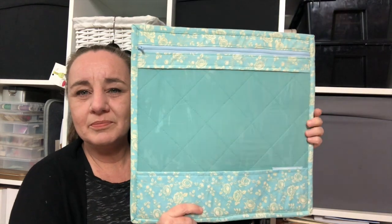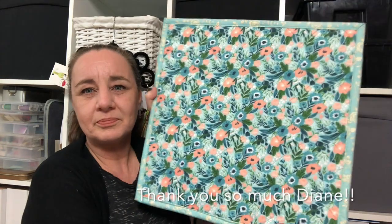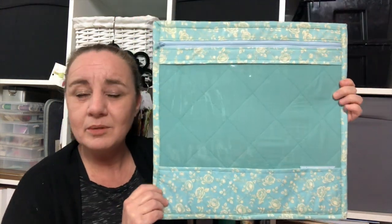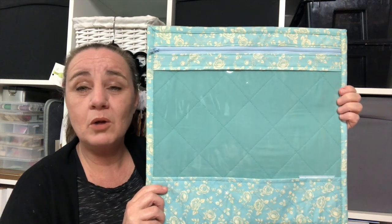She made project bags, and she asked me if she could send them to me to review them for her and tell her if there are any things I would like to see changed, and there's nothing I could find. They are gorgeous. She sent me this one, a gorgeous blue with white flowers, and on the back are roses. It's big, but it's gorgeous, and it's very, very well made.